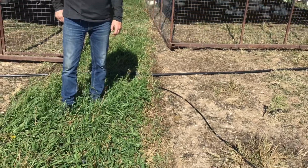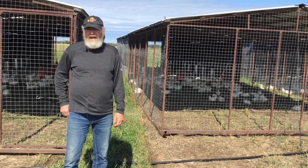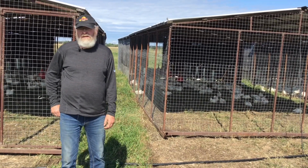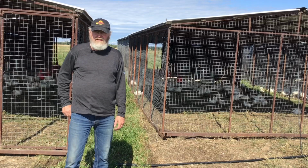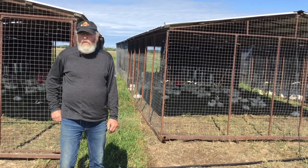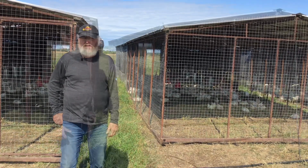So it's just a totally symbiotic relationship with the land, the grass, the chickens, and the cows that come in and feed on this afterwards. Just a total working with nature, not against nature. That is what our farm believes in.